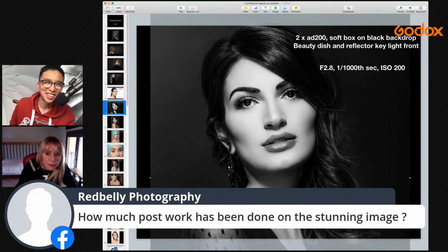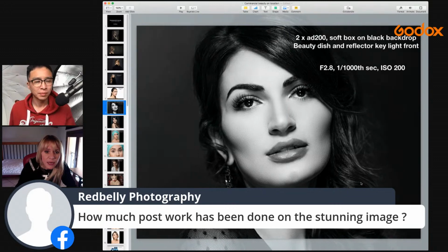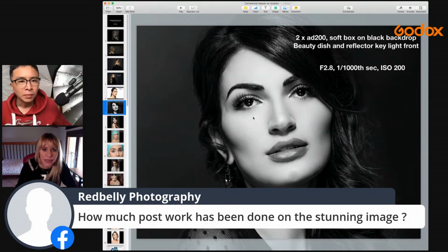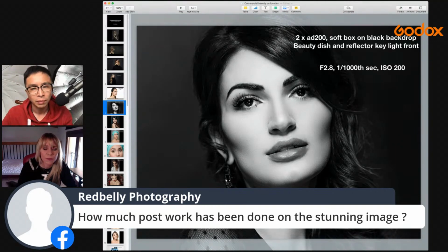That's smart. I never thought we could do this in key light. Can you see? I don't know if you can see. I've cleaned up her skin, but I haven't smoothed it. I don't know if you can see on the screen. You can actually see all of the texture of the skin. I cleaned up some veins on her eyes.